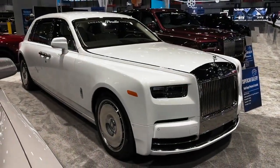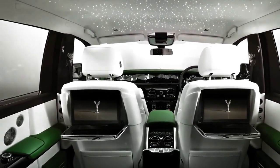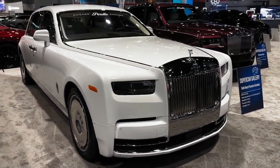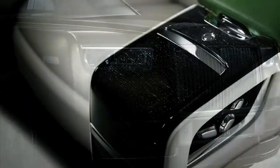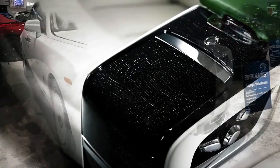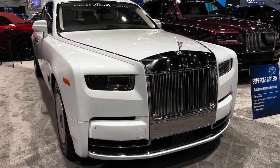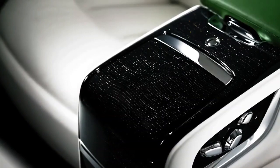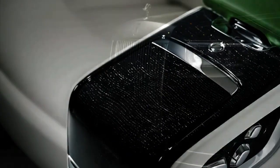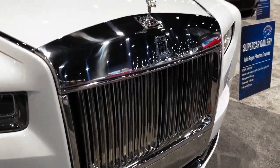Today, we have a true icon of luxury and elegance to showcase, the highly anticipated 2023 Rolls Royce Phantom. Prepare to be amazed as we take you on a journey through the epitome of automotive excellence. Before we dive into the extraordinary features of the 2023 Phantom, let's take a moment to appreciate the sheer beauty and presence this vehicle commands. It's not just a car, it's a statement of opulence, handcrafted to perfection.